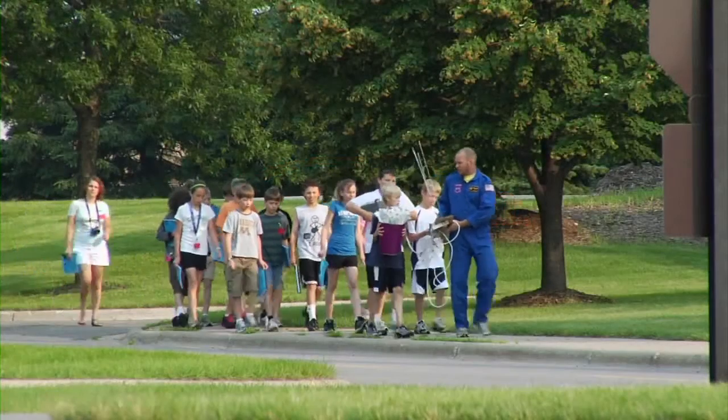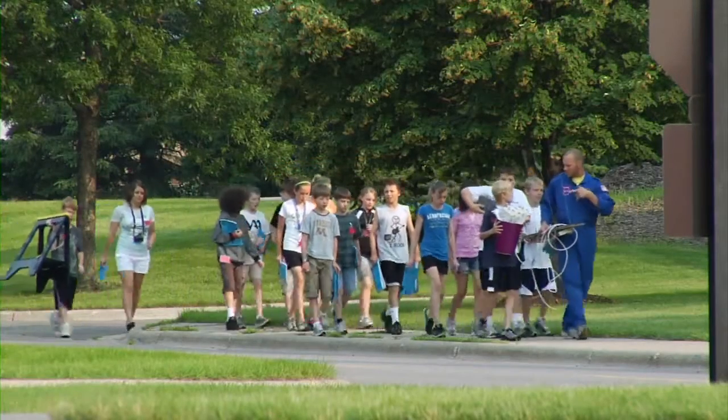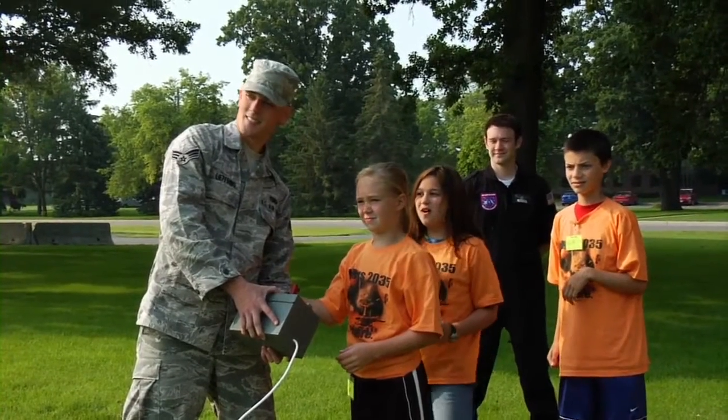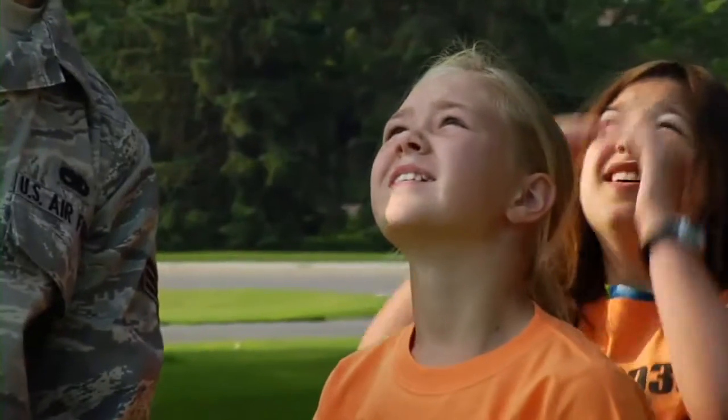Students feel this connectedness with their work. They don't even realize that they're doing math and science because they're having so much fun. Our goal is to have this experience change their thoughts about what they can do in the future.